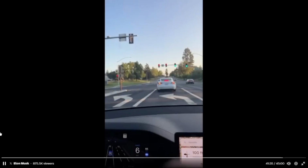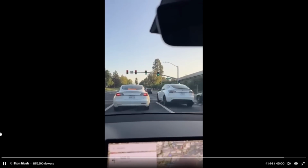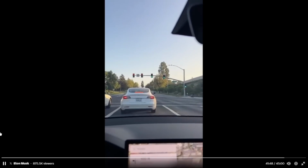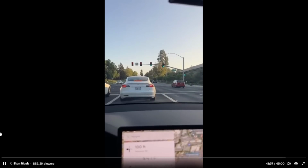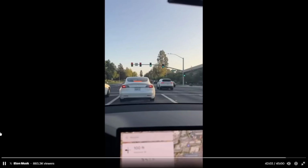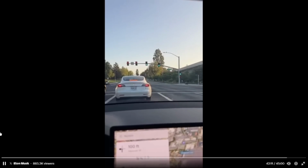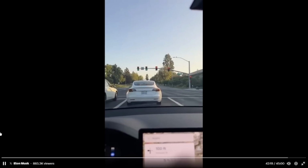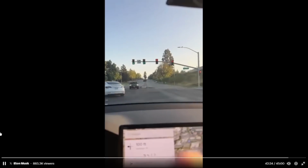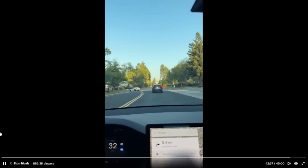Yeah, this is a fairly tricky light. You got two controlled lefts and two straight, basically two turn lanes and two straight lanes. And sort of like merge after this turn, which is also interesting because it's like turn and merge. Exactly, it's going to turn and merge simultaneously, which is tricky. Real smooth merge.